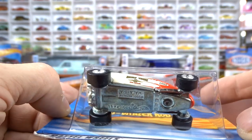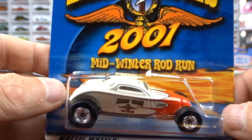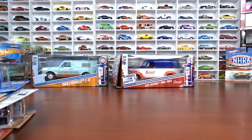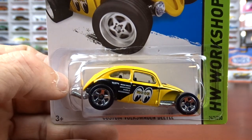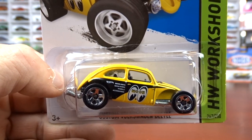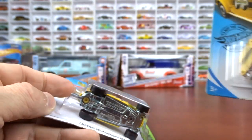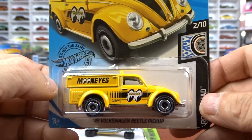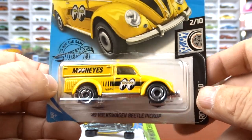Very unique. Nice little car. Very nice. And then we got Moon Eyes again. This is a Volkswagen, which I wasn't sure if I had it or not, so that's why I grabbed it. And then I got this Moon Eyes, which I'm pretty sure I have. It's kind of cool.